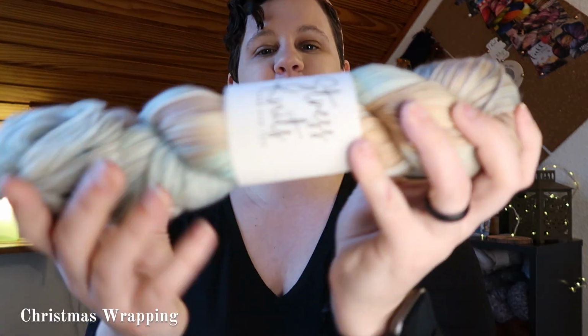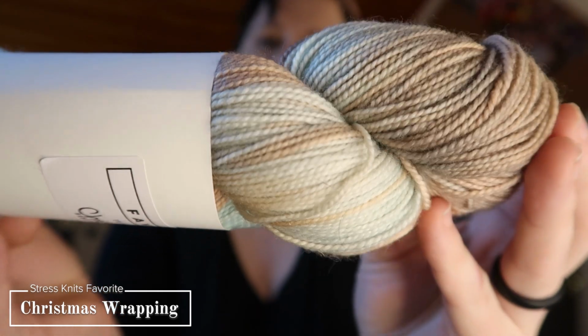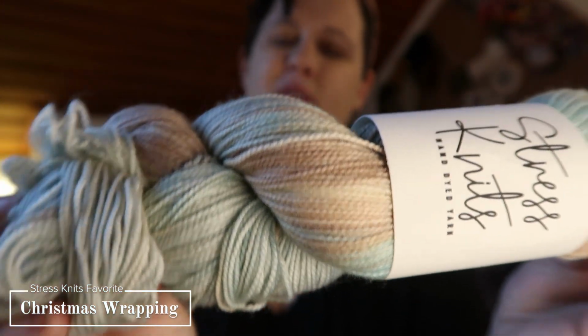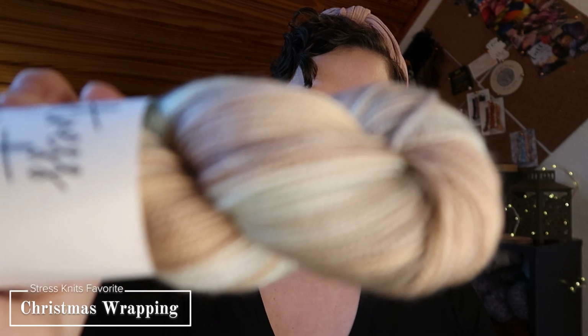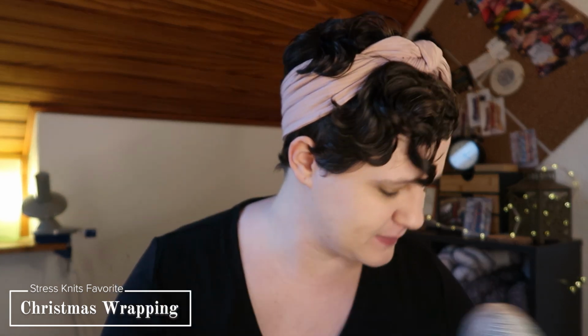Pink is not necessarily my go-to color, but I do like this one, and I think if I pair the right color, it'll look really, really nice. And then my final skein from A Homespun House was called Christmas Wrapping. And this was on her favorite base, which is 80% superwash merino and 20% nylon. It is a mint with some mauve and almost like a brownie mauve. It is very, very pretty. And so I don't know, maybe I'll make a pair of socks. Something simple and understated so the colors can shine a little bit. So that is that final skein from her Advent.